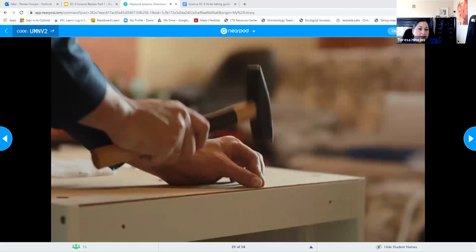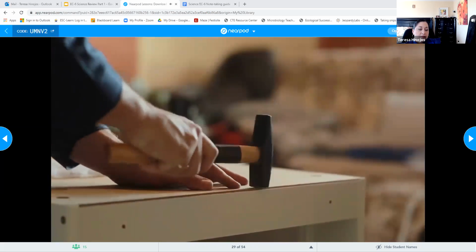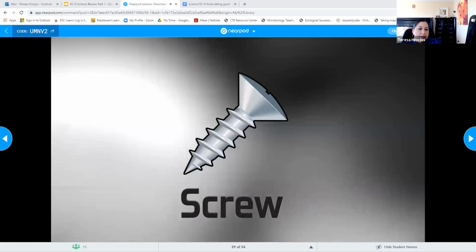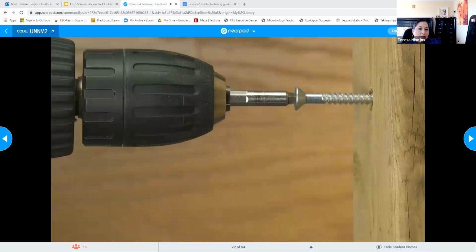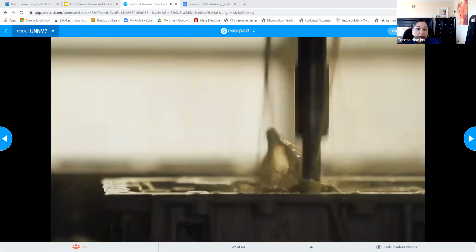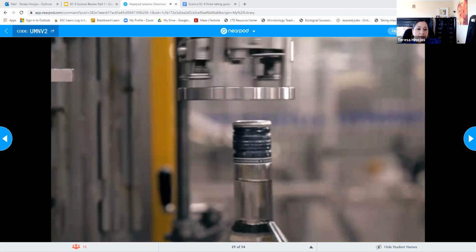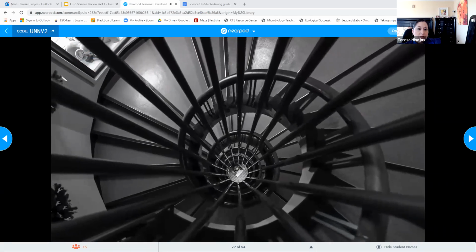A nail is another example of the wedge, a very small but important simple machine. Look at the screw, a simple machine all by itself. With the screw, I can attach things to a wall. I can drill a hole. I can seal a bottle with a screw-on cap. And the spiral staircase? Yep, a screw.